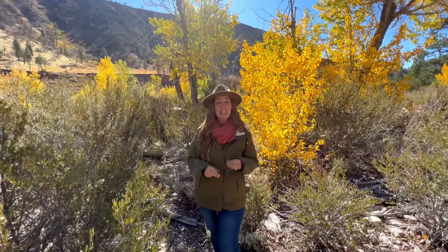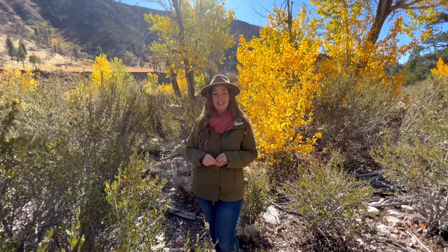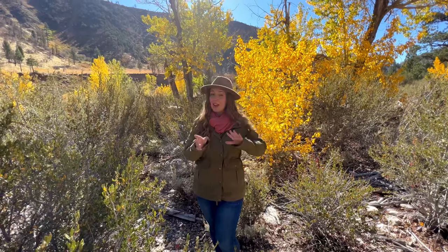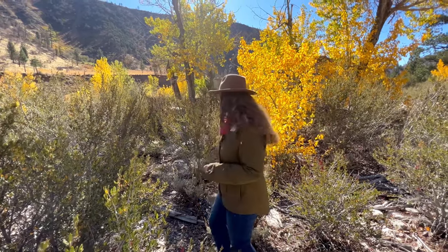This area typically turns later in the autumn season than some of the southern areas like Bishop and Mammoth. So if you miss the colors peaking in other eastern Sierra spots, this is a great place to check out.